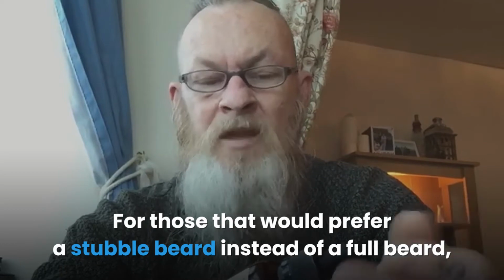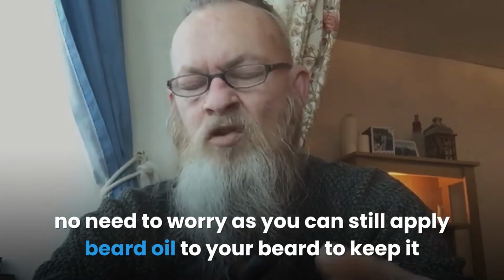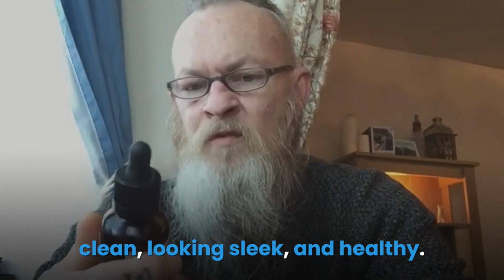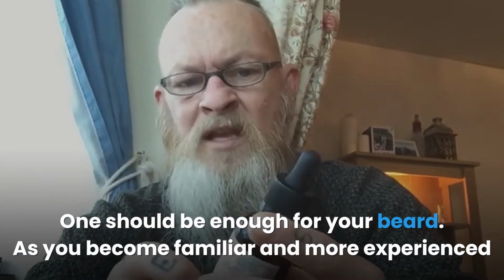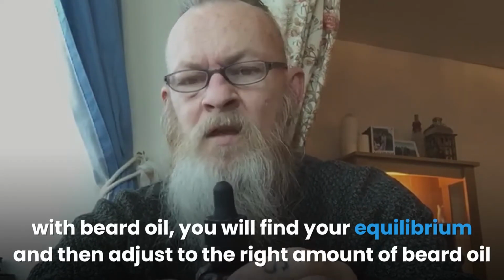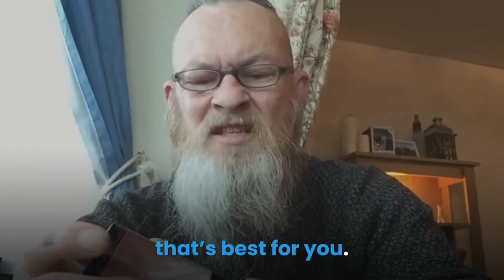of oil. For those that would prefer a stubble beard instead of a full beard, no need to worry as you can still apply beard oil to your beard to keep it clean, looking sleek, and healthy. One drop should be enough for your beard. As you become familiar and more experienced with beard oil, you will find your equilibrium and then adjust to the right amount of beard oil that's best for you.